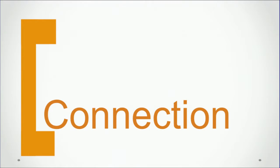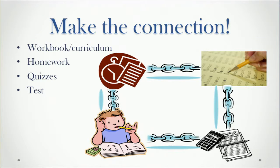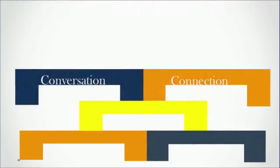Our next C in the 5 C's to success is connection. Our conversation leads to a connection. This is a connection between the tutor and the student, and also a connection between the student and the material. What we want is to make sure that the student, once they leave us, is still able to do the material. A lot of times in the sessions the students understand the material perfectly and can do the problems, but when they get back into the classroom, when they take the test or the quiz, they forget everything. So we want to make sure they're connected enough that when they return to the classroom, they're able to do the work.